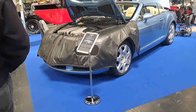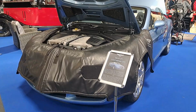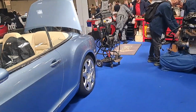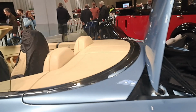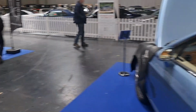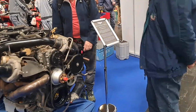Bentley Continental GTC. This one, I can't see the plate on that. I don't know what they're doing to this one. Presumably working on the engine or something. We've got a full diagnostic computer there. That's handy to have, isn't it? Very nice. Beige leather interior with wood. We'll cover it up in a moment though. Blackpool Project engine.